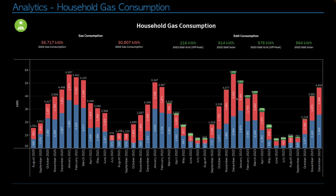Okay, moving on to talk about gas. So overall, we used 4,654 kilowatt hours of gas to warm up our house and do a bit of cooking during the month of December. So that's up on November. But if I compare to December of last year, we used 5,698. So we're down 1,000 kilowatts. So that's massive. And if I compare to the December of the year before, we only used 3,340. So we're up over 1,000 kilowatts.